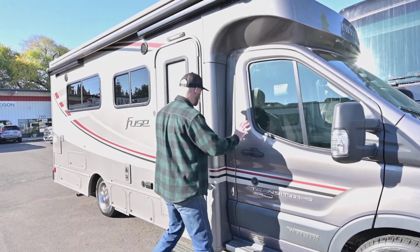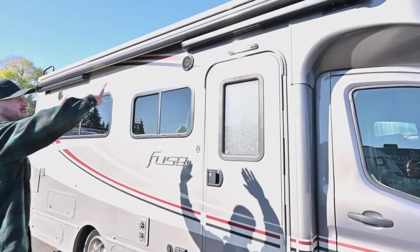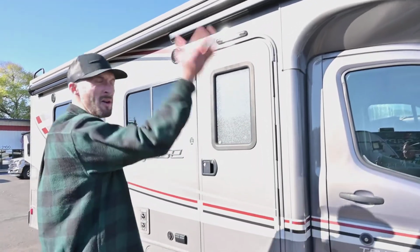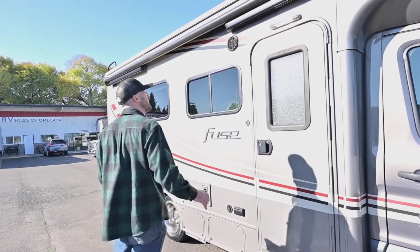Actually, we'll look at it from the inside. But we have our nice big box awning here. What I like about the box awnings is those arms unfold. You don't have anything obstructing your space, like a 45-degree arm going there. So this is all just a covered space. You have some nice lights under there to make it a good patio space for you.